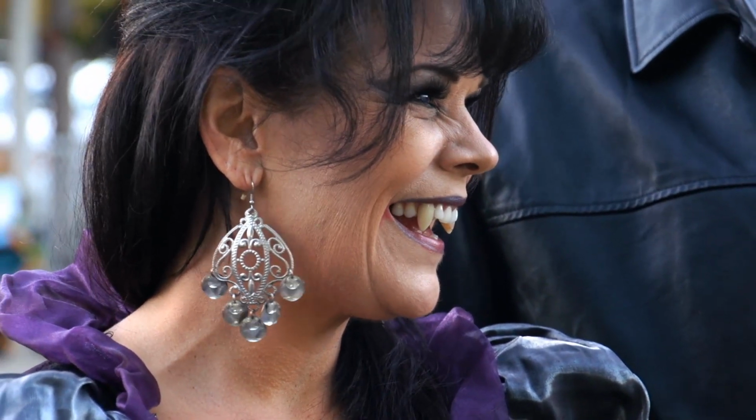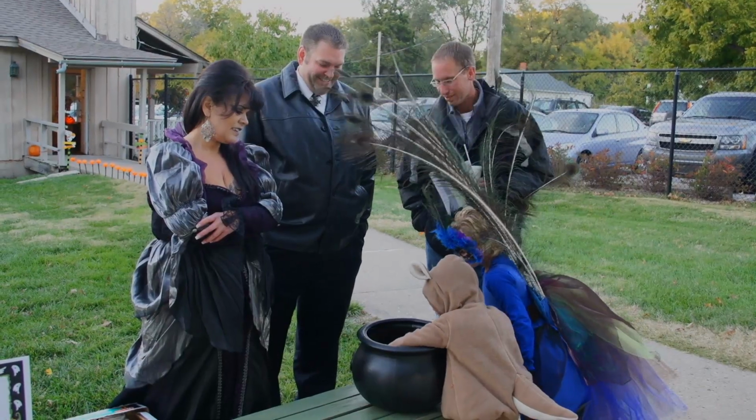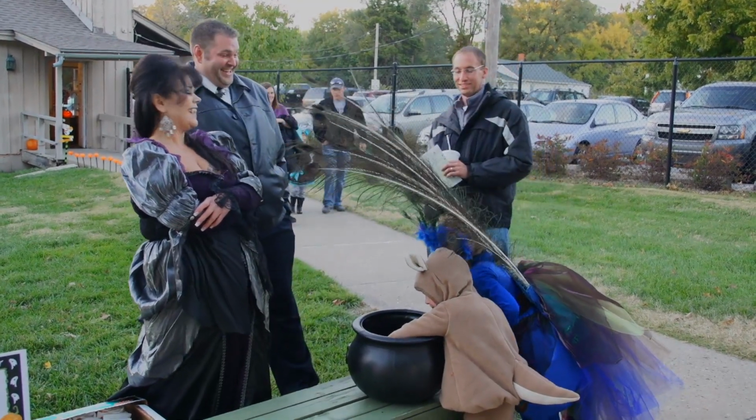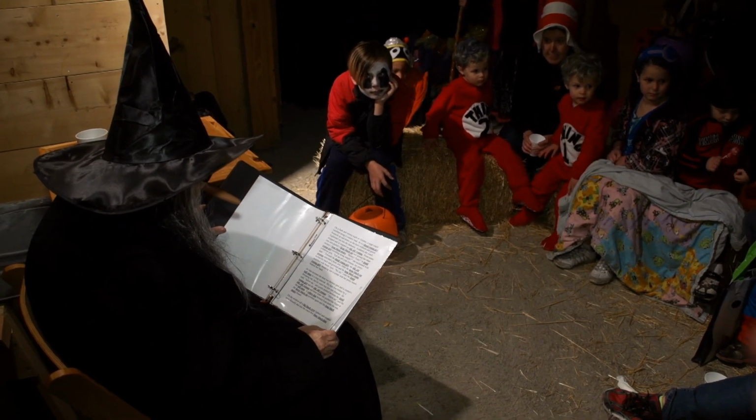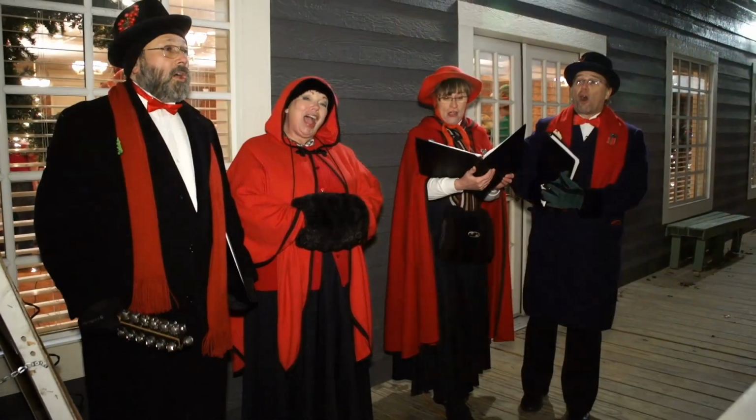Every Halloween, many business owners close up their shops early, get into holiday costumes, and head out to Shawneetown Museum to hand out candy. And the children go all over the site collecting the candy. It really is a community event, and everybody has a great time.